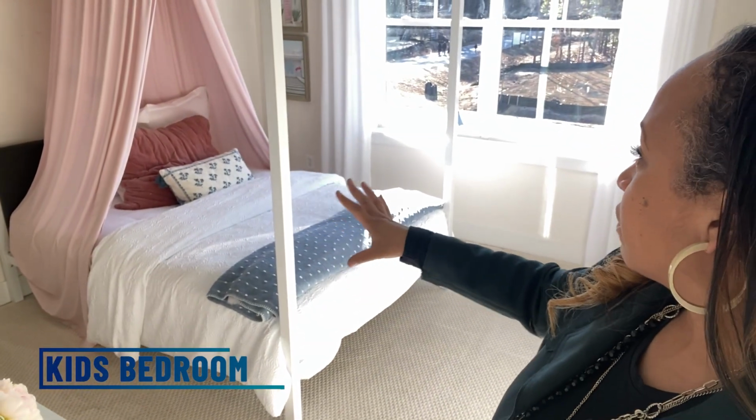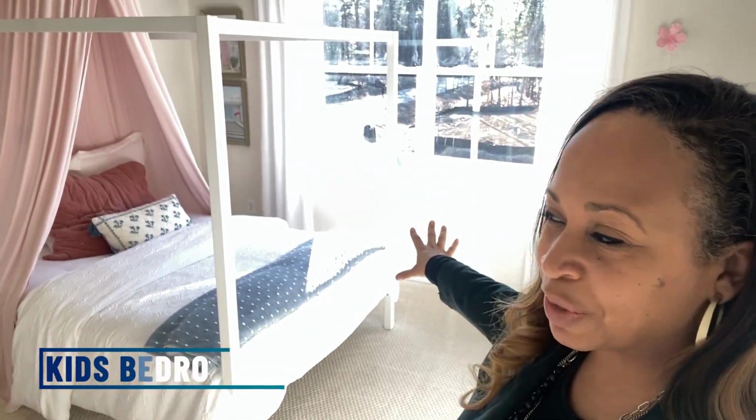This bedroom is so large. Woo! This is a beautiful bedroom. They currently have it set up as a kid's bedroom. You can do whatever you want, but as you see, really large windows, and they have some great closet space. And then we're just gonna swing around here. You can go through the bathroom, or you can come out through the hallway, and you have a second bedroom right here.